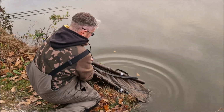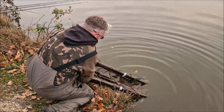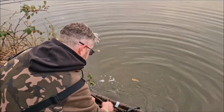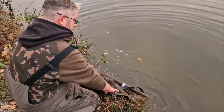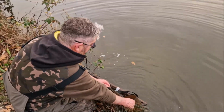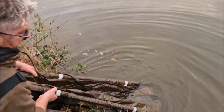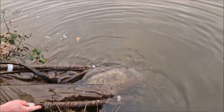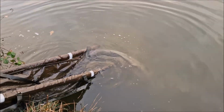Well, what a result. Just on last knockings, we were just talking about packing up, and that absolutely beautiful mirror. I named it Shamu when I caught it. I got permission from the bailiff to name it, and I named it Shamu. Thank you very much, Mr. Mirror. You made our day.